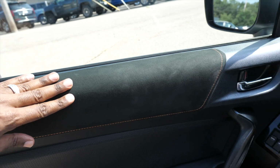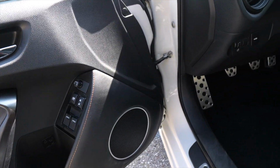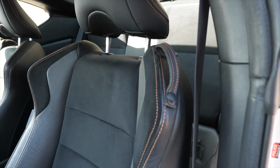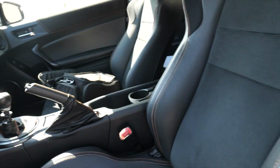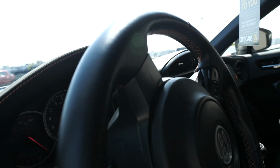Opening the door, got some soft touch here. I won't call it suede, but it's like cloth. Got the orange stitching going around it, as well as around the speaker. We got this leather, feels like leather down here. Nice stitching. The seats, great bolstering, and they have orange stitching going on them, as well as the steering wheel, handbrake. It's everywhere, even the thing that covers the IPC.